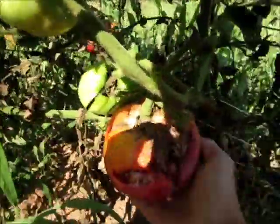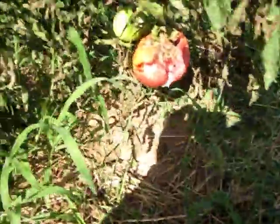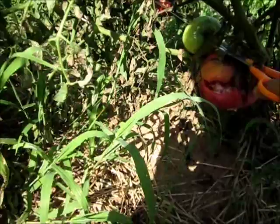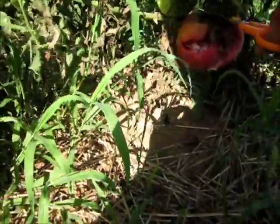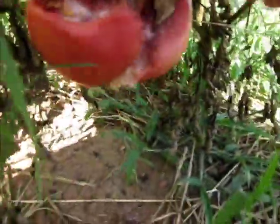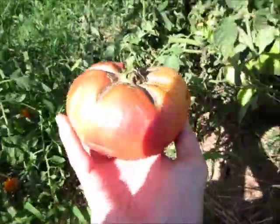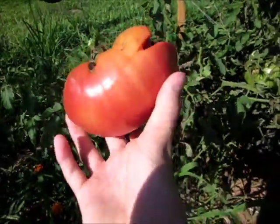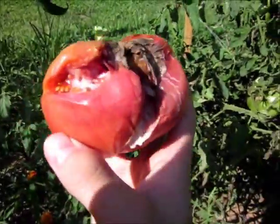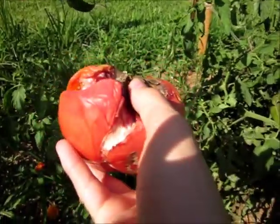So this right here was going to be my biggest tomato. Let me go ahead and pick it. Scissors won't even cut it. Hold on, I'll get it. There we go. So this big old huge tomato right here was going to be mine. Big old tomato. But then one little bird peck and this thing exploded.